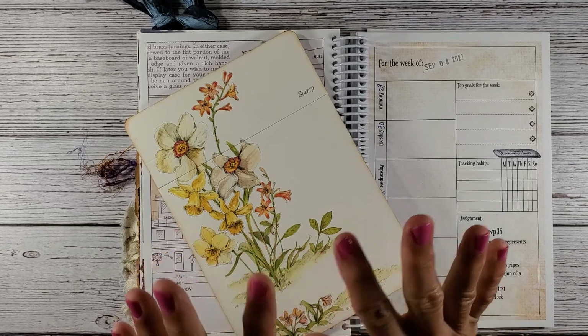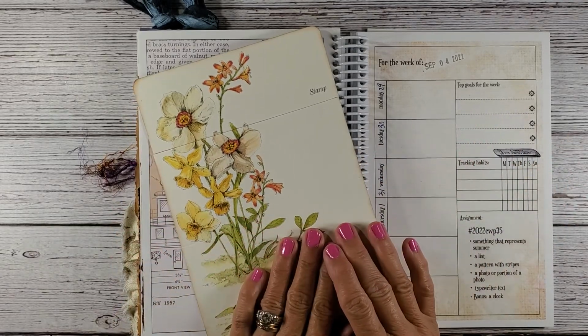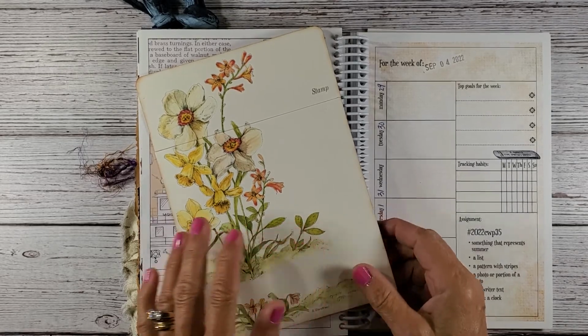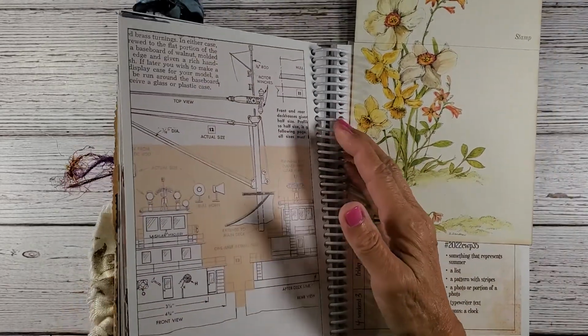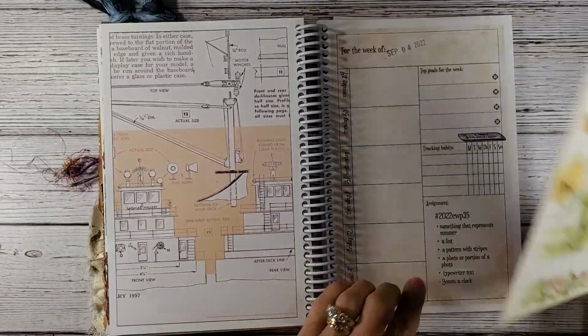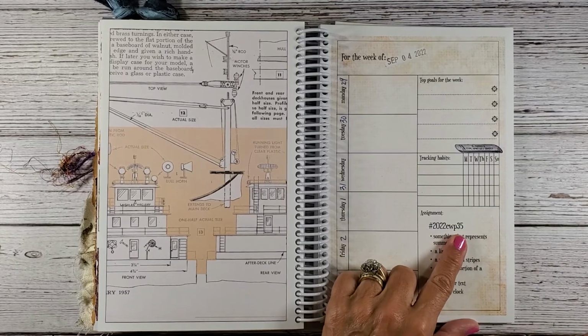I've got two items here that I'm going to finish. So I'd love to have you stick around. This is in fact the Margarete Miller Collage Planner Challenge for week 35.